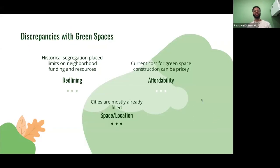So some of the discrepancies with green spaces, of course, are related to historical context. Something that I want you all to pay attention to well beyond this presentation is this term redlining. Redlining refers to the historical segregation which placed limits on neighborhood funding and resources. It actually was not that long ago if you think about it. Some of our grandparents and parents were alive during the time when redlining occurred.